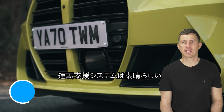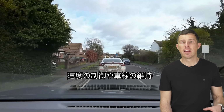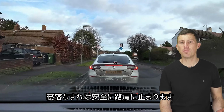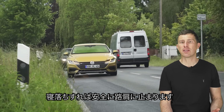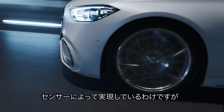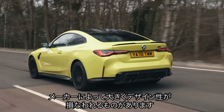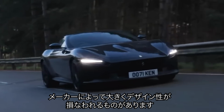Madness. Modern driver assistance technology is brilliant. Cars can adjust their speed to keep you safe, they can steer to keep you in lane, and they can even pull over by the side of the road if they detect that you've fallen asleep. But there's a problem. These systems rely on loads of sensors that have to be fitted in specific places, and a few car makers make a real mess of integrating them into the car's design.